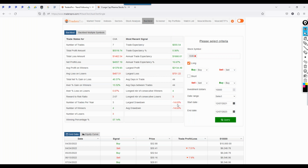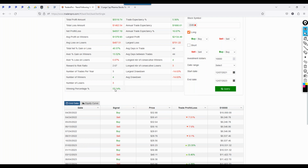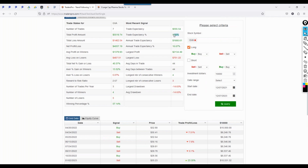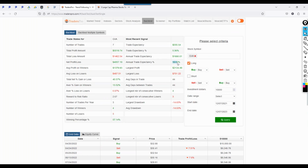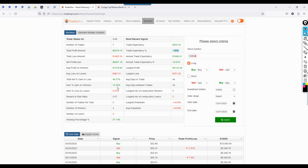We can now back test just this one and go back and say, okay, based on this 57% win rate. Now the trade expectancy includes both winners and losers. Okay, the annual trade expectancy is here, but the trade expectancy is saying of winners and losers, your overall annual expectancy is about 5% a year over that time frame. Okay, and part of that is because it's including this of just the winners.